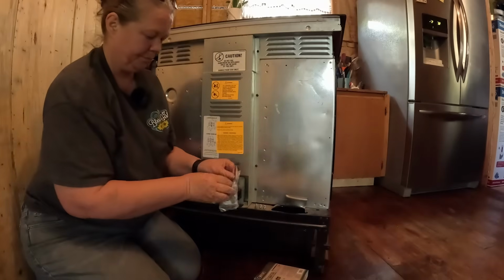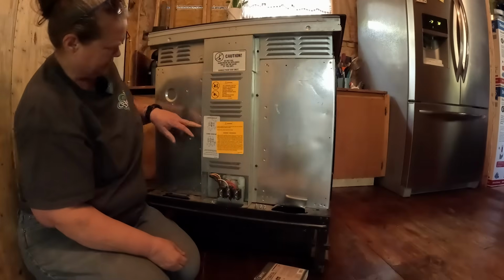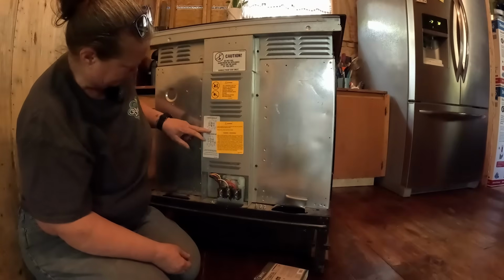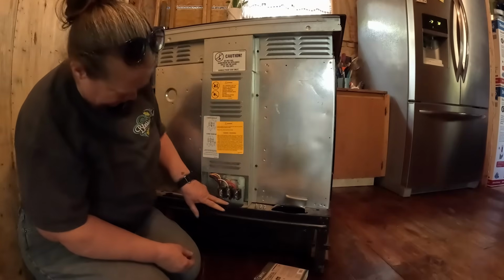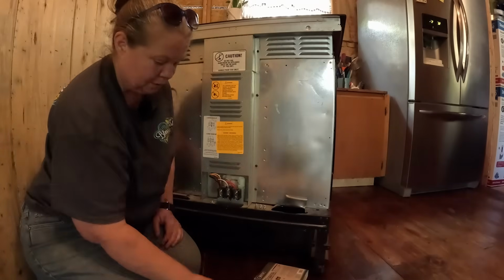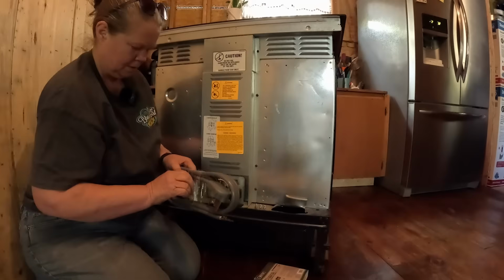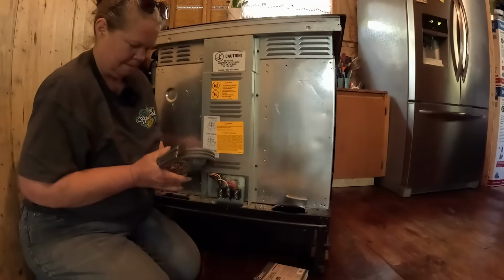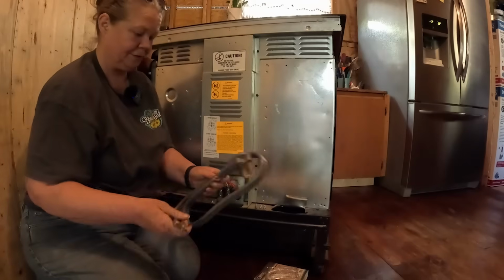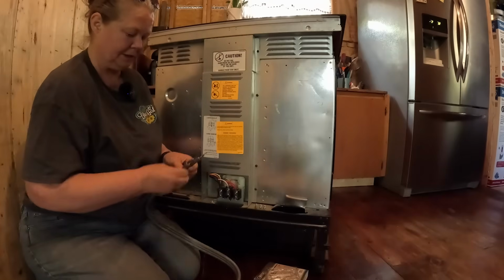And it has a bracket. And it says on the 3-wire, you just do 1, 2, 3. So you don't have to do the one down here below for the ground. You put it up here at the top. Just squeeze that. That'll slide right off. There's our 3 cords, or our 3 wires.